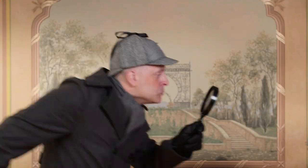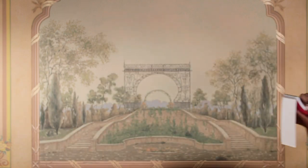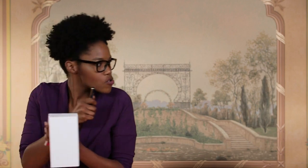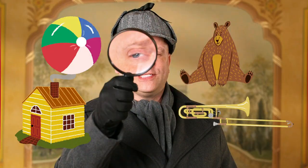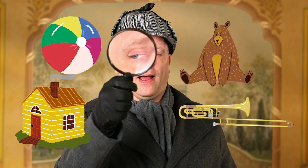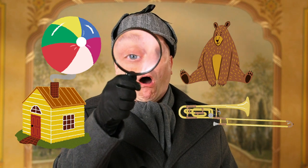Great job, music explorers. And now, the greatest detectives in orchestra history. The people you call when cellos, mouthpieces, or the conductor go missing, Sherlock Holmes and Inspector Sharp. I spy with my little eye something that starts with the letter T. The trombone. Let's search for trombones in the orchestra.